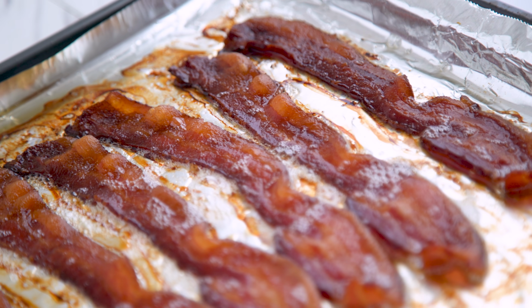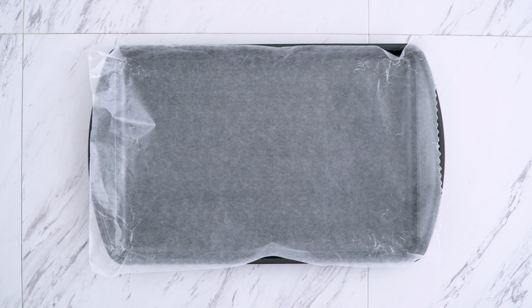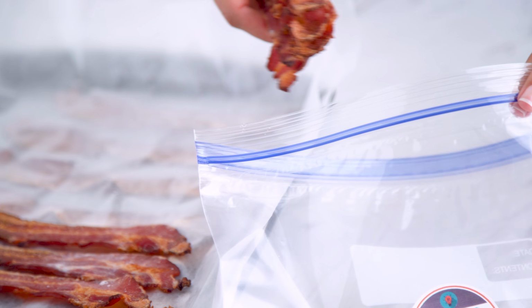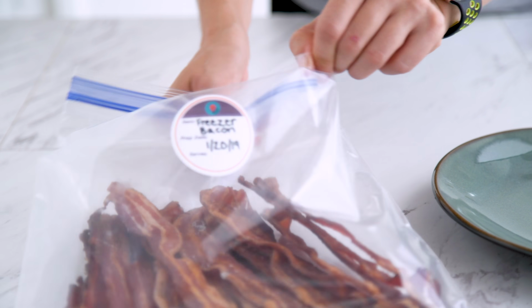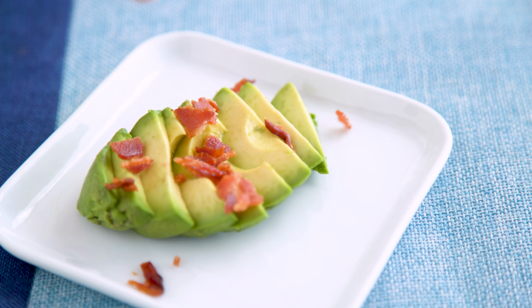But if you want cooked bacon easily accessible later on, simply cool the bacon on paper towels and then layer it between pieces of wax paper. Cover and freeze for about 2 hours or overnight if needed. Then transfer that bacon into large freezer bags and freeze it for up to 4 months. You can thaw it out in the fridge the night before and reheat, or you can microwave directly from the freezer and eat it whole or crumble into a dish.